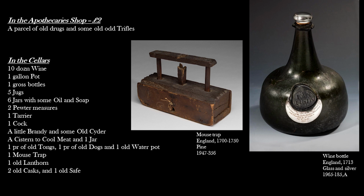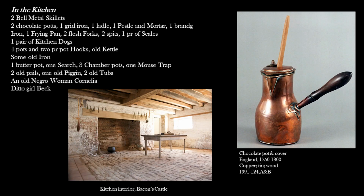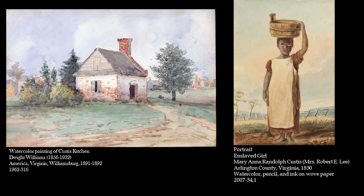Now, if you went downstairs into the cellars, you may have encountered a small room Custis used as his apothecary, as he was very interested in experimenting with medicinal formulas and curing different ailments. The rest of the cellar was used for alcohol and food storage for the entertainment of his guests. The probate inventory then leads us out to the kitchen, where the types of objects like this copper chocolate pot are listed and used to make things like chocolate, which was often consumed for breakfast and believed to have medicinal benefits. And this is also where the 2 enslaved women, Cornelia and Beck, lived and worked on the estate. From the way the probate inventory described the contents, it did not appear that this house was being heavily used or lived in.